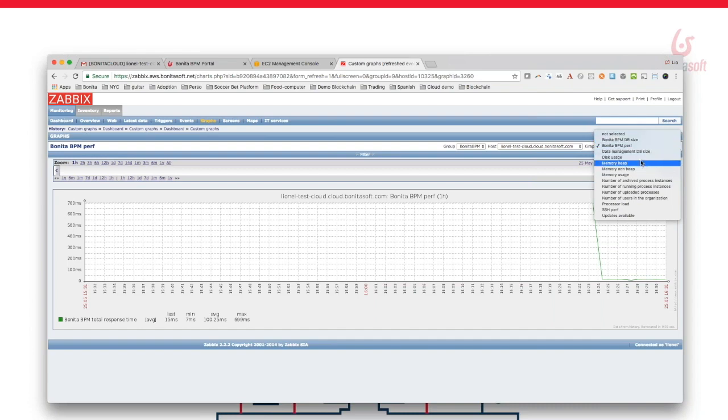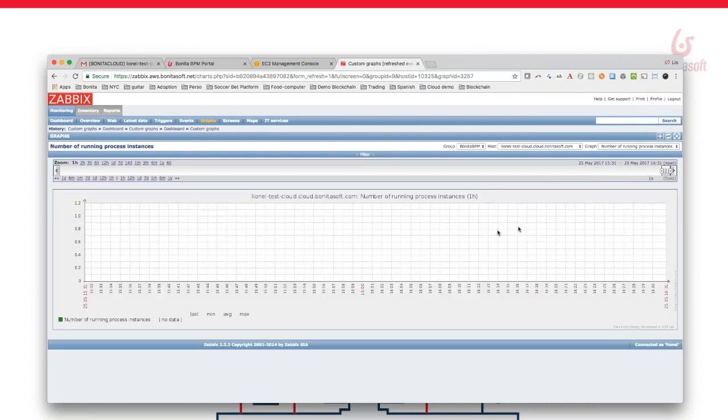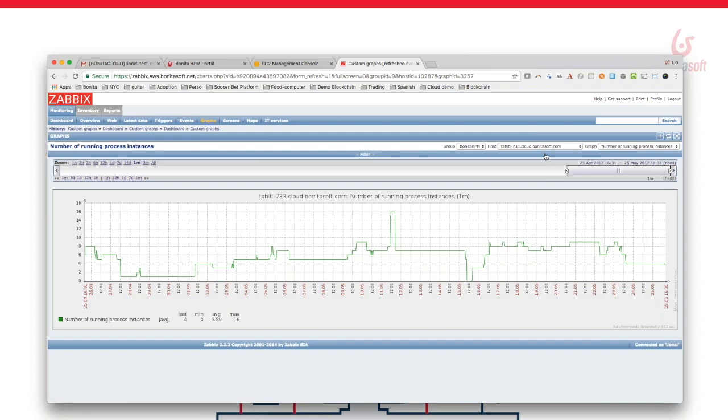I can get processor load. So I can get basic information about the server, but you can also get Bonita related information, such as number of running process instances. Here I have none because I just created the instance. But if I look at one application we're running internally, a pre-prod for our internal instance, I can have information about the number of running processes for a period of time. So it can be really interesting to monitor what's happening on your platform.